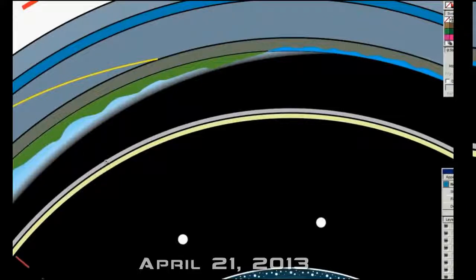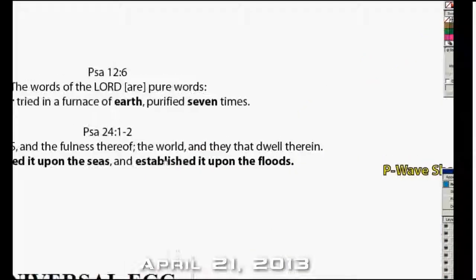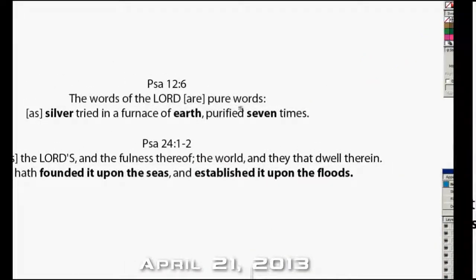And the P waves reverse back, and then they hit the other side of the Earth. So that is actually a biblical model too, as well, because if you look at Psalm 12, the words of the Lord are pure words, as silver tried in a furnace of earth, purified 7 times. Silver and earth and 7 times.